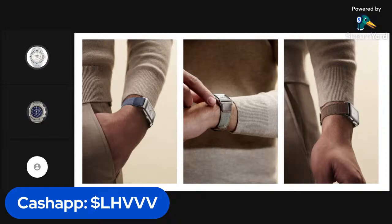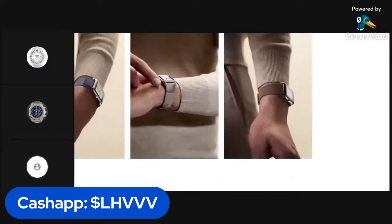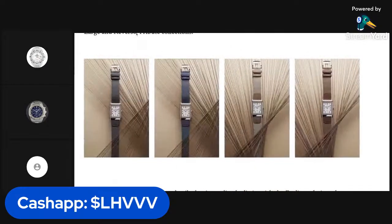Not this particular model, but I wanted to show the different straps that they have just introduced, with the contrast of the leather and the canvas. They're like summer polo boots. They have that leather part and the canvas part up top. Very jovial, upbeat colors. Good contrast. It makes you want to jump on a horse, doesn't it? Kind of, yeah. That's so perfect.